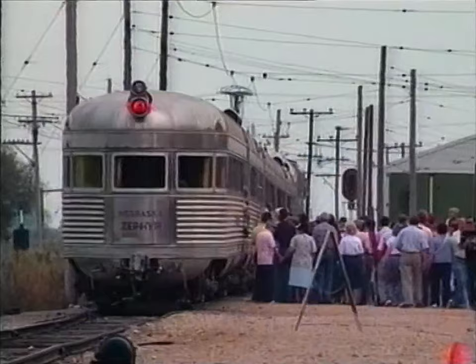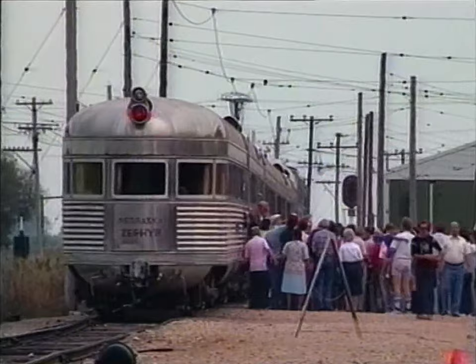Unlike other railroad equipment, the Nebraska Zephyr cars are permanently coupled to each other, so these railroad cars have spent their entire careers running together.